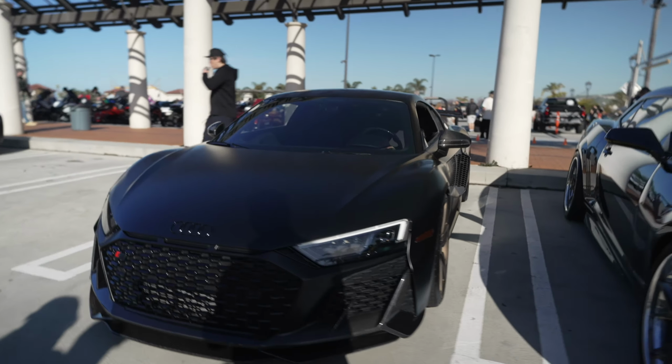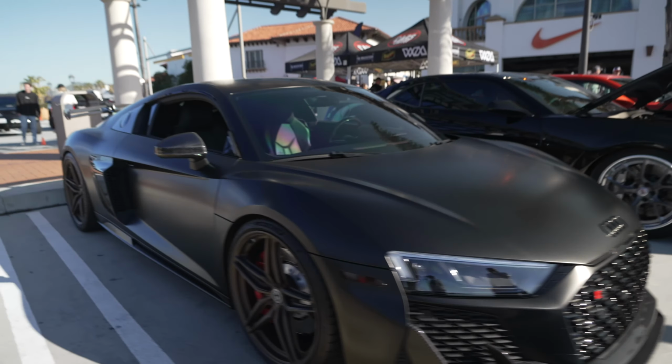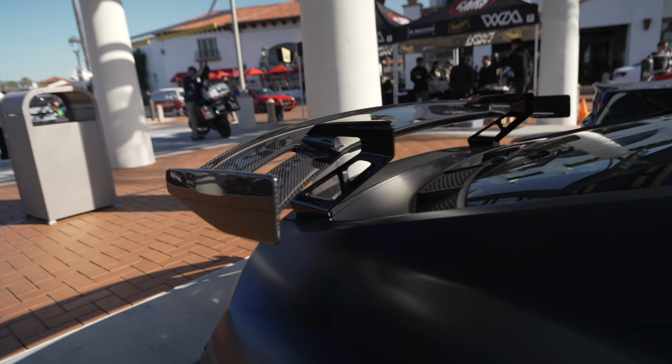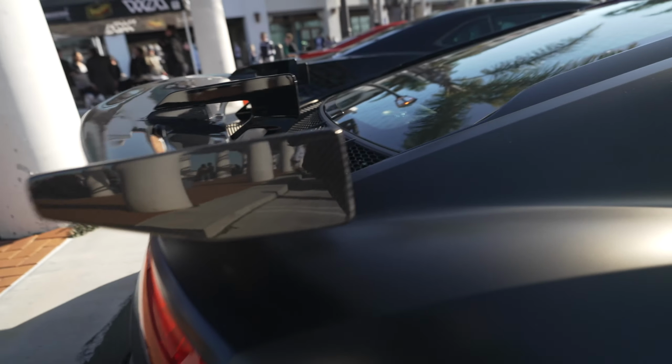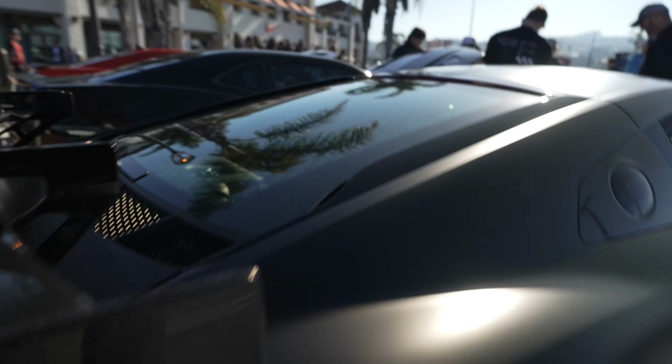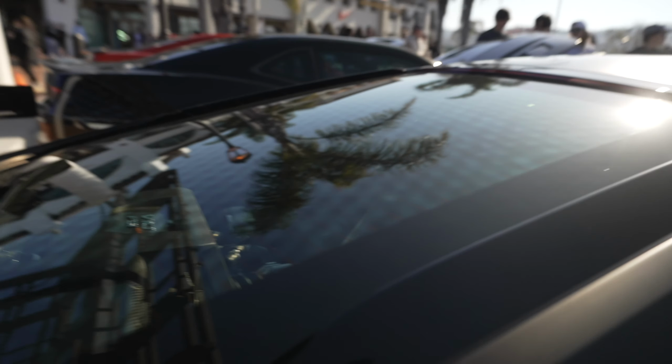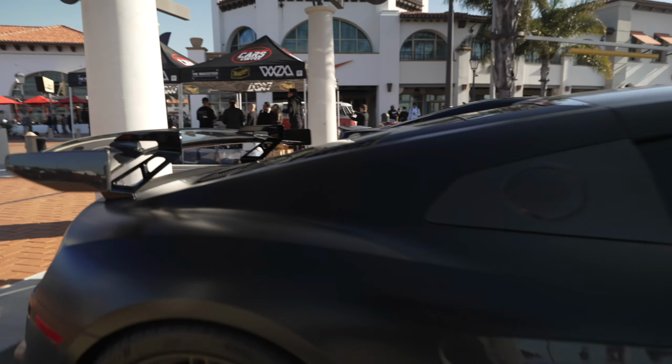Cool Audi R8 in matte black with lots of carbon fiber and an interesting looking top mounted gooseneck wing here. And it's also supercharged. I see a VF Engineering supercharger. Yeah, this is nicely done.